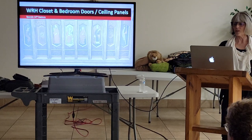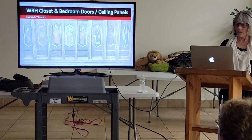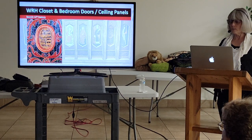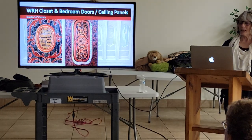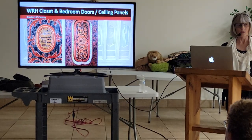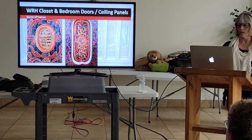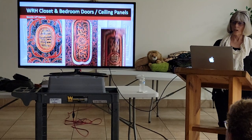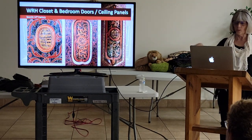So here are the applications of this, what I believe to be pseudo-Kufic. This is my theory in Hearst's suite. So this would be the closet door. This would be a panel, which is 14th century for sure, according to our manual. That's the door panel on the bottom. And this is on the ceiling. These are over in the corners. You don't even see them very well.